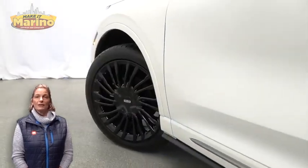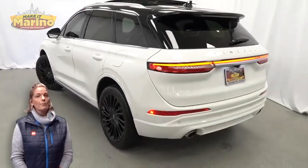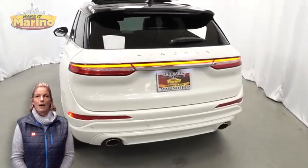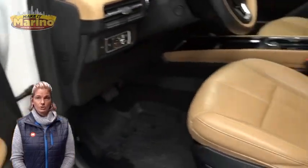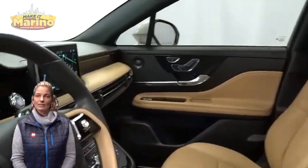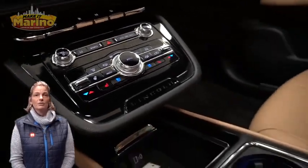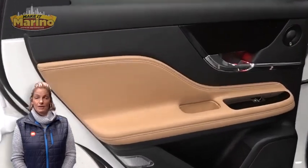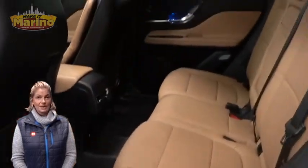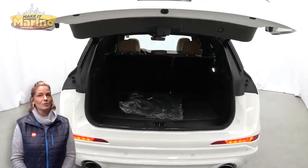With HID headlamps, front fog lamps, 20-inch aluminum wheels, power heated mirrors, blind spot monitoring, heated front seats, steering wheel mounted audio controls, 48,000 miles on the odometer, 8-inch touchscreen, navigation, rear backup camera, heated rear seating, dual pane panoramic sunroof, power liftgate, 2.0-liter turbocharged 4-cylinder engine, and so much more.